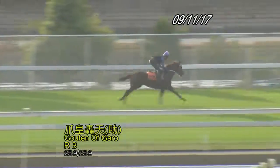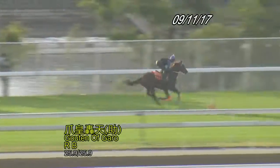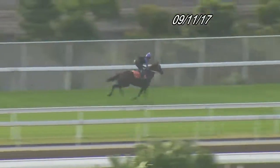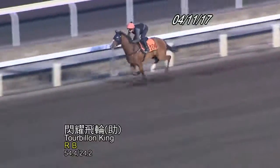Absolutely. And then we've seen 2 bits of work from him. He's going to start short price favourite as well because he's looked pretty good in the mornings. Here's a second gallop. Just an easy as you like gallop. We'll see a trial from him later on, but he's going nicely, there's no question.